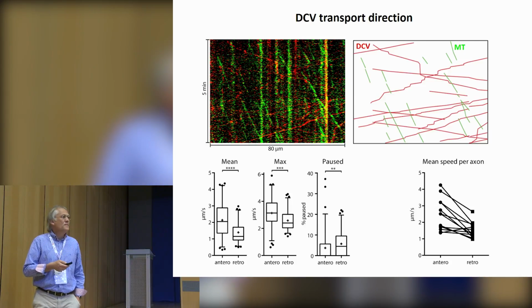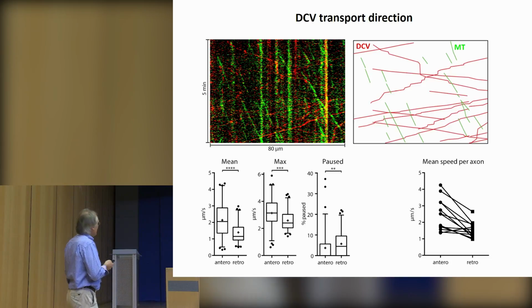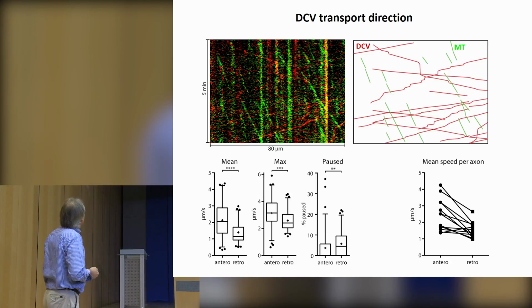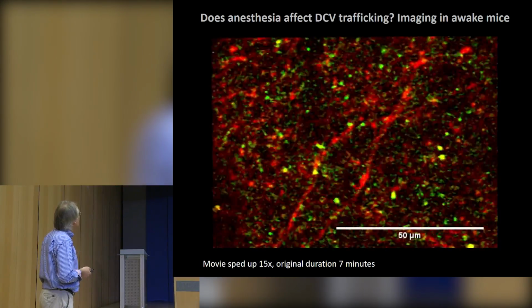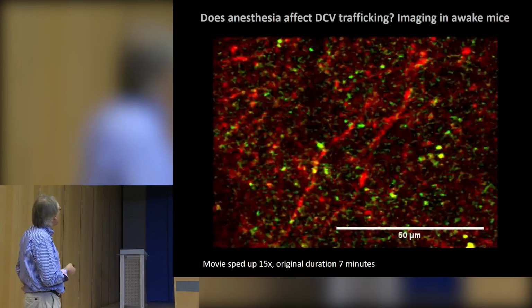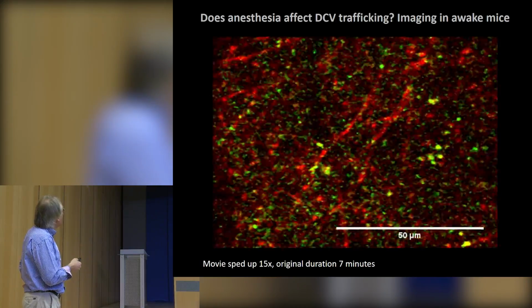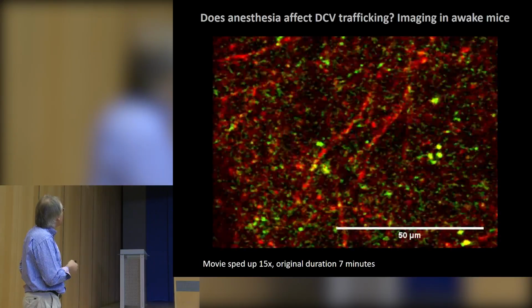So now then we ask, well, is anesthesia in some way maybe important for defining or influencing transport speeds? Because everything I showed you so far was in anaesthetised mice, and so we then started to do imaging in awake mice, and this is how it looks. So you can see it's more of a challenge to do these experiments in awake animals. Despite motion correction algorithms, there is still a lot of motion involved here. But still, you can see clearly vesicles coming along here. You can also track them.